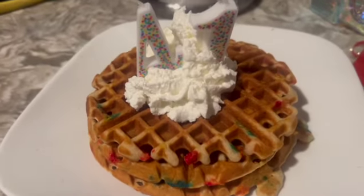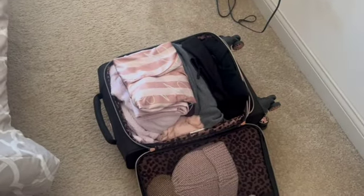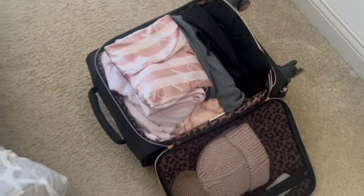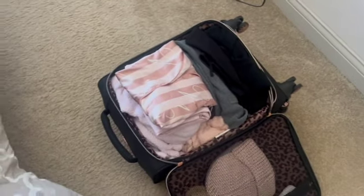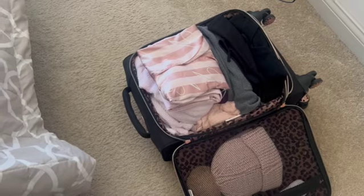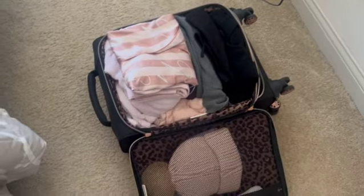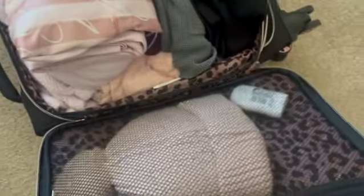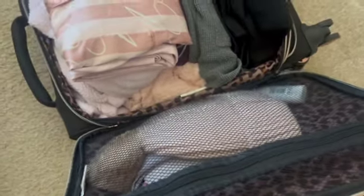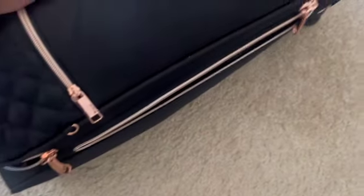Here, I'm just showing you guys the waffles that I made for Bryan's birthday. I am halfway packed for our trip to the farm. It is Bryan's birthday today, and we're just getting ready, and we're heading out in a couple of hours. I have my carry-on case here, or suitcase, whatever. But that's packed. It's a little random deodorant. That's not even where my toiletries are going. So one carry-on case is packed for me.